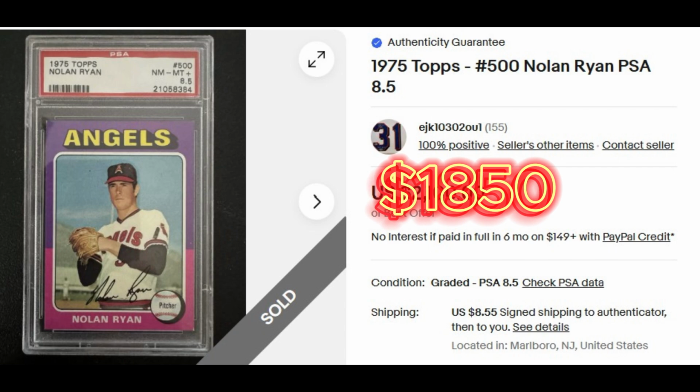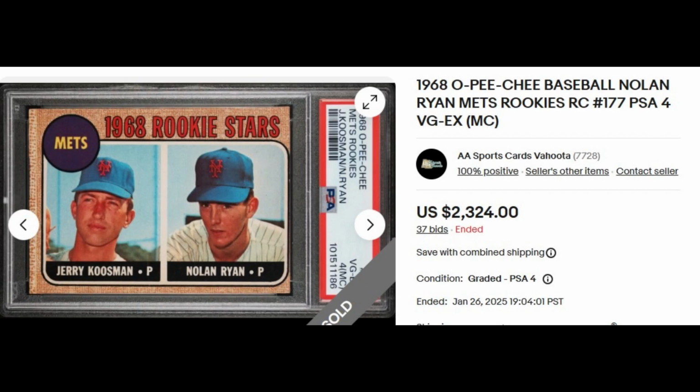There are 52 PSA 8.5 copies of this card out there and only 91 with higher grades. A previous PSA 8.5 version of this card sold on eBay in November of last year for $1,864.25. Number 5 is the 1968 O-Pee-Chee Jerry Koosman and Nolan Ryan number 177 rookie card that sold for $2,324.